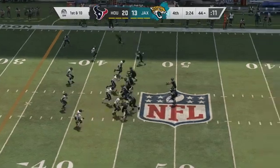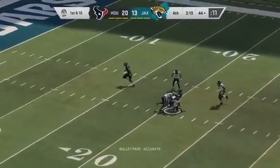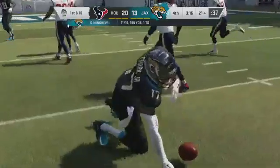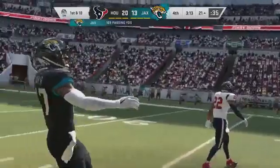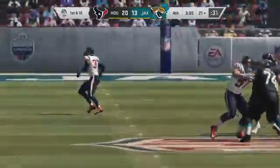Watch the screen. Again, Minshew looking to throw. And this one into the hands of DJ Shark. And he'll get this one down near the 20-yard line, just shy of the 20. 23 yards on the play.